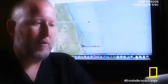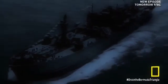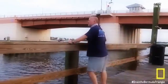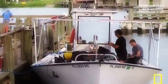We know about a half hour after taking off, there was an explosion sighted. There's a freighter out there that recorded seeing an explosion midair. When the vessel got on site, they didn't find any debris. Either the aircraft sunk or portions of it were carried away by the Gulf Stream. Today, Mike and his team set out in search of the remains of the lost aircraft.